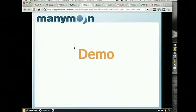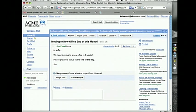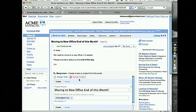So let me go into a demo and show you how Manymoon works. So this is a typical Google Apps user. Her name is Kate. And she works in a company, and her manager is saying that we have to move to a new office at the end of the month, and she'll turn to Manymoon to make this happen. With the contextual gadget that we just released yesterday, she can, of course, create a Manymoon project right here within her Gmail. But for the purpose of this demo, what I'll do is actually go to manymoon.com and show you what the product can do with Google Apps.